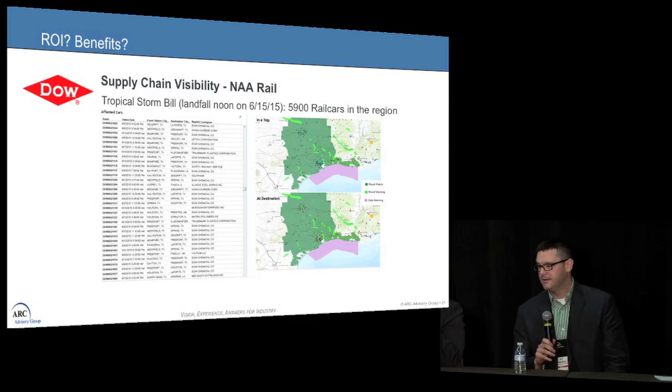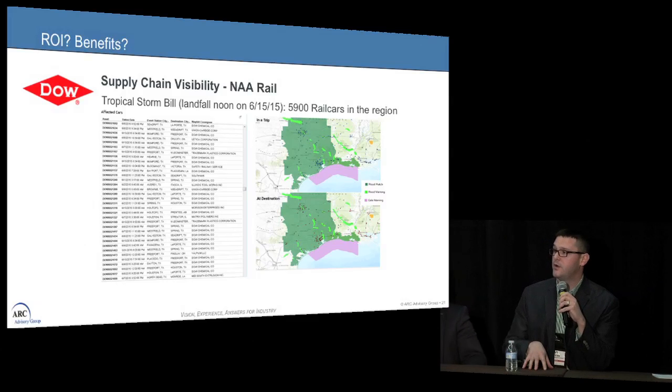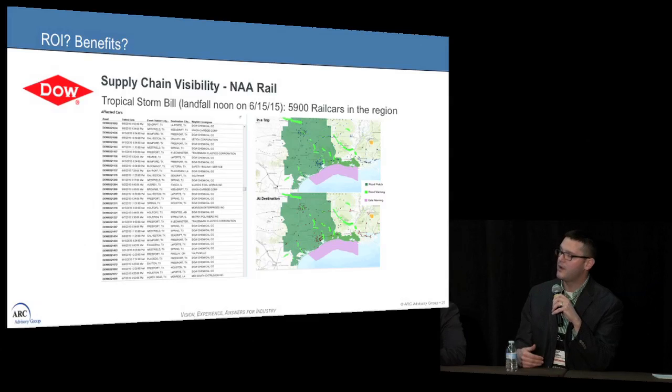Example, yeah. Tropical Storm Bill, which came on this summer, with our rail visibility network, we were able to overlay the floodplain and the point of impact for this particular storm. It ended up not being as bad as we anticipated, but 36 hours before the storm hit land, we were able to determine what rail cars were in the region and in the floodplain. And then our rail logistics and our North America rail team were able to take the proactive measures to deal with the situation.